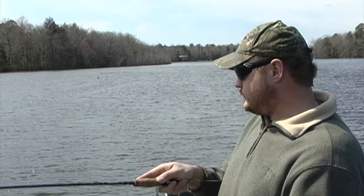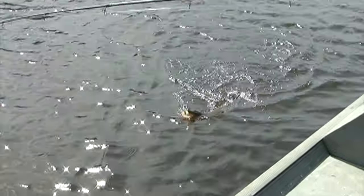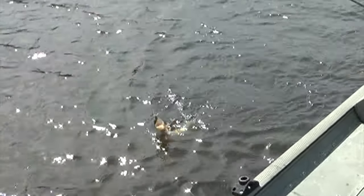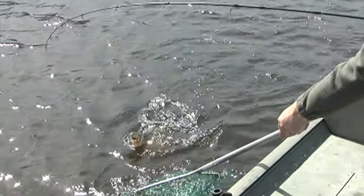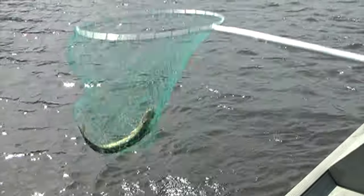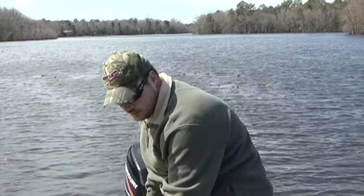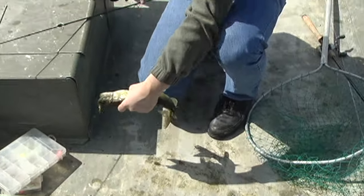Just hooked into another fish here. Looks like another pickerel. It's about our 5th one in a row. Nicer one here. It's the middle of March, just after St. Patty's Day. The water temperature's still a bit cold, in the mid-50s. It's also about mid-50s right now, air temperature, here in Southern Delaware. And these fish are being very active today after this cold winter.